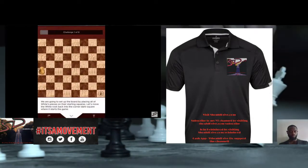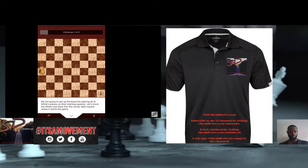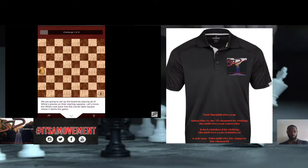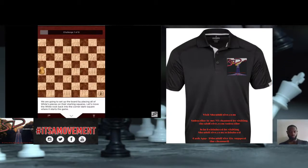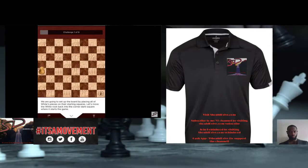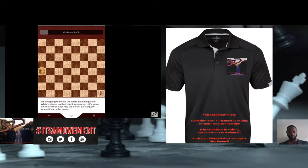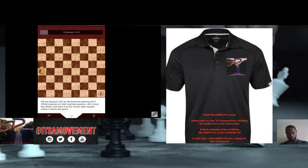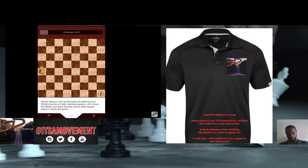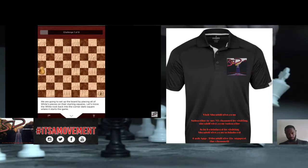We are going to set up the board by placing all of the white pieces on their starting square. Let's move the white rook to the back into the corner dark square where it starts the game. Alright, read it again. We are going to set up the board by placing all of white's pieces on their starting square. Let's move the white rook back into the corner dark square where it starts the game.